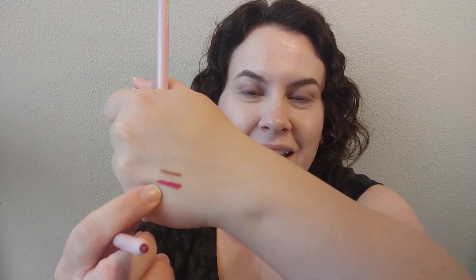And then the other one is called So Gorgeous. Oh yeah, that one's right up my alley. This is nice and subtle and would look good under a lot of glosses, I feel like, in this red one. In fact, let's test this one out. Goes on very smoothly. All right, I'm gonna finish lining my lips here and I'll be back.